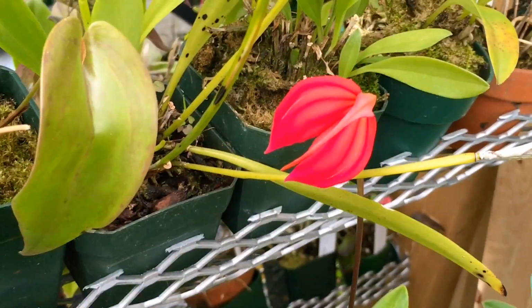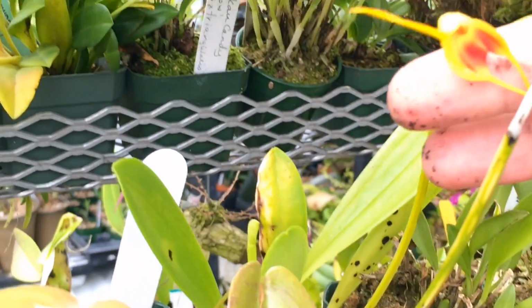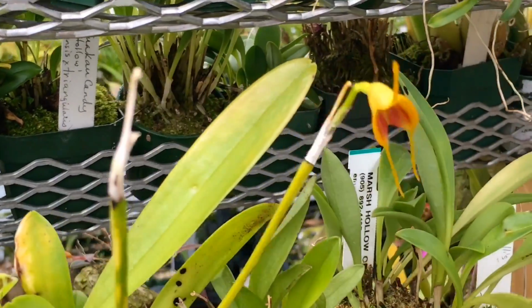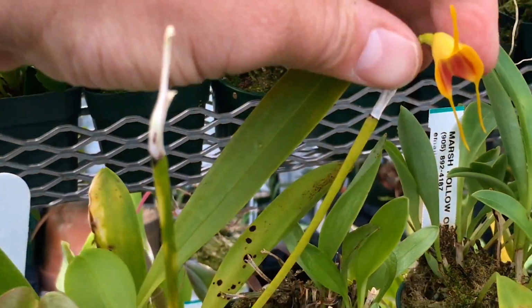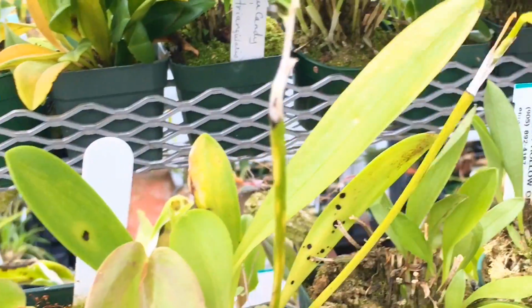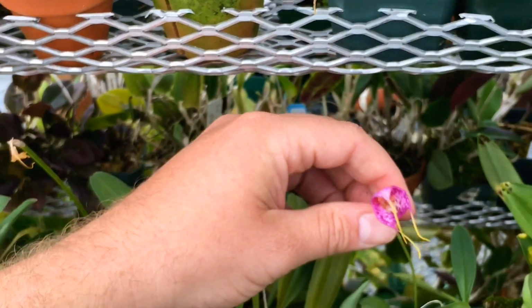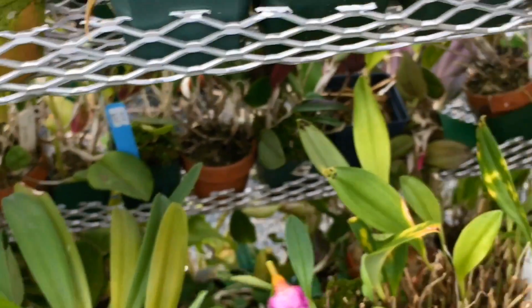Another nice one there. That's another ignea. And then right above it is, the color's not quite as poppy on camera as I can see it here, but tell me about this Masdevallia. That's one of the yellow forms of Masdevallia infracta. Oh, nice. And this one looked like it was awesome. It's finishing up now. It's just finishing. Masdevallia Violet Gem.